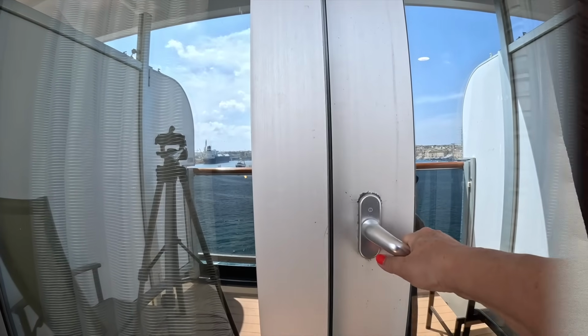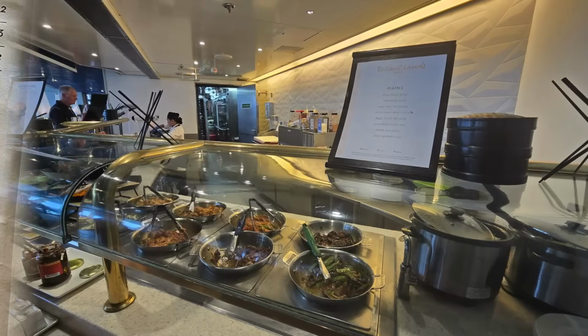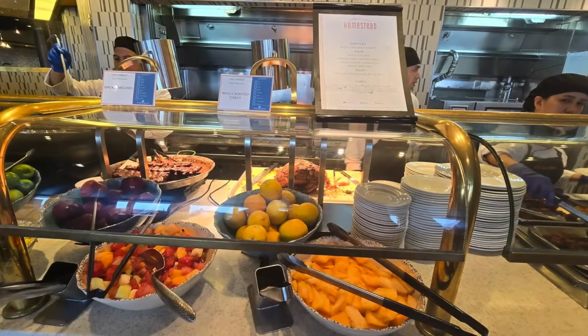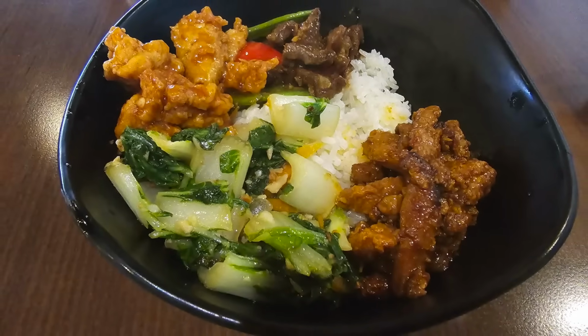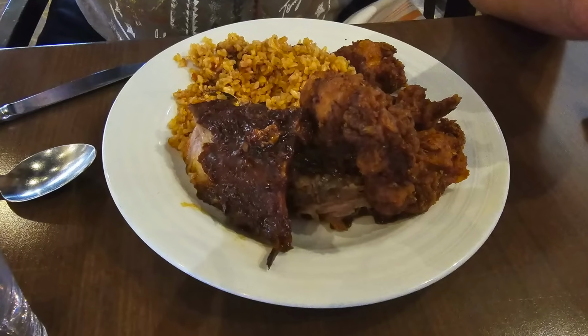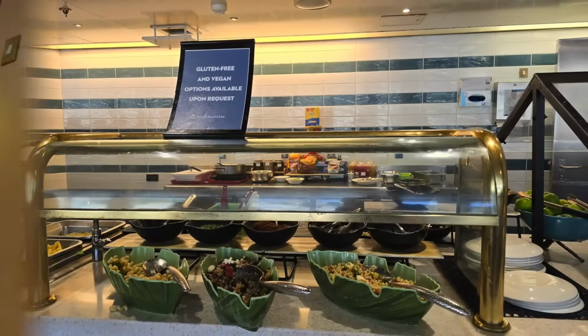Before leaving the ship, we headed up to the Lido Market buffet for some lunch. We chose a selection of Asian dishes, some fried chicken and some spicy jambalaya. For people with dietary needs, gluten-free and vegan options are available on request.